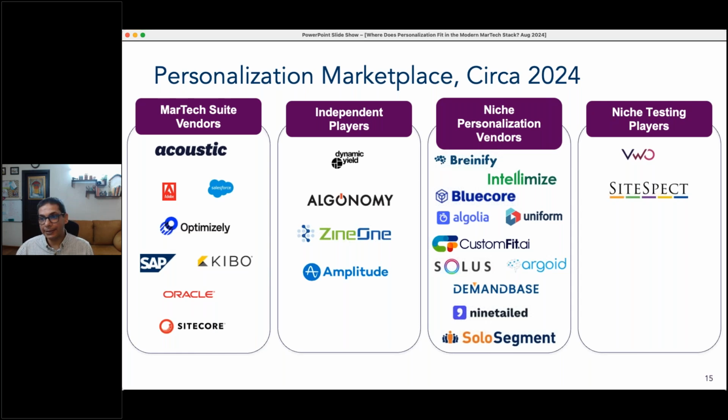Now, remember that this is an indicative sort of listing. You might think that why this vendor is missing or why that vendor is missing. So that always happens, but this is really an indicative list, not an exhaustive list. So this is the marketplace of vendors that provide personalization as a key capability, as a dedicated service.